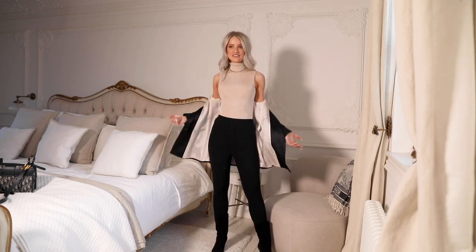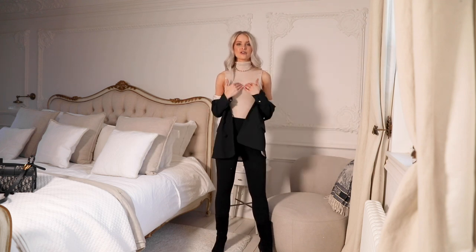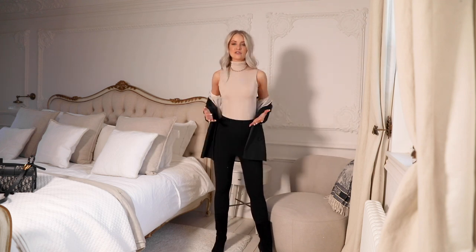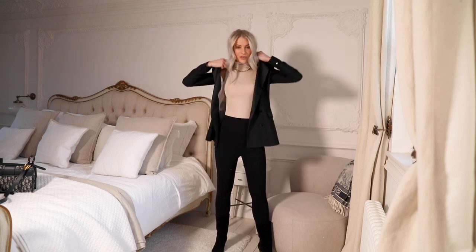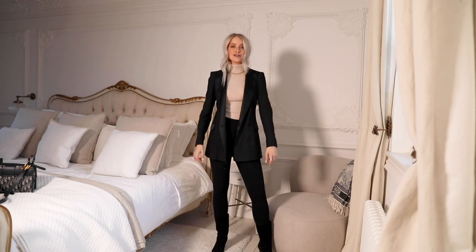I'm losing light by the minute, but final styling option, I promise. Another, this time, bodysuit. This one being a little bit more wearable for every single day. Not got any cleavage showing, it's high neck, so it feels a little bit more appropriate for an everyday occasion, but with a blazer like this, just looks so fab.